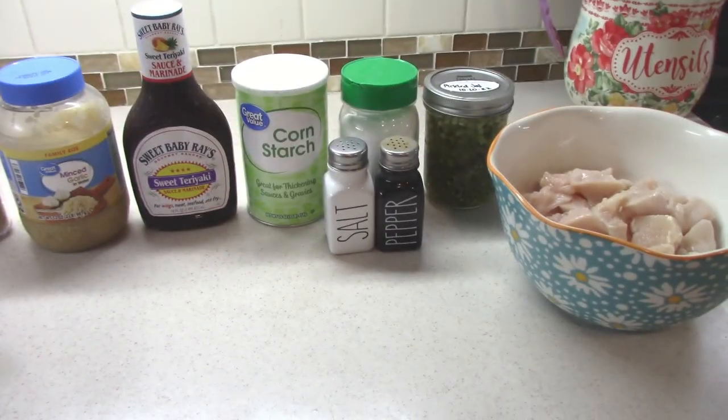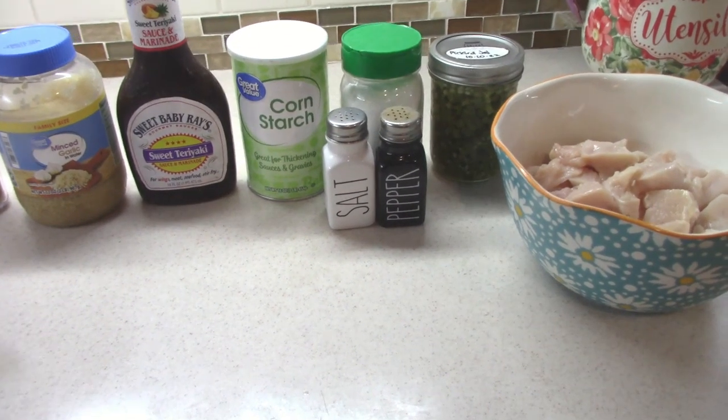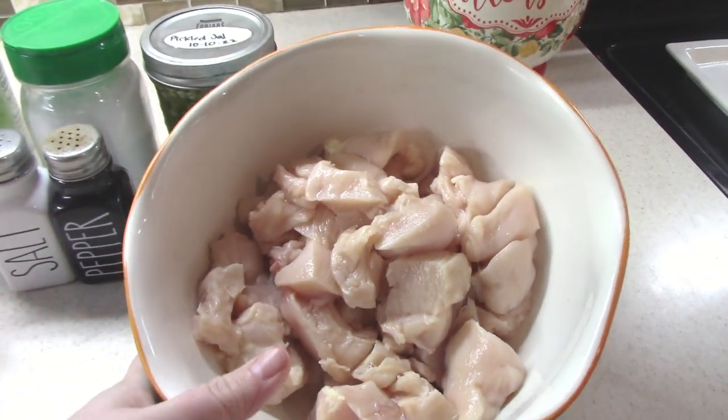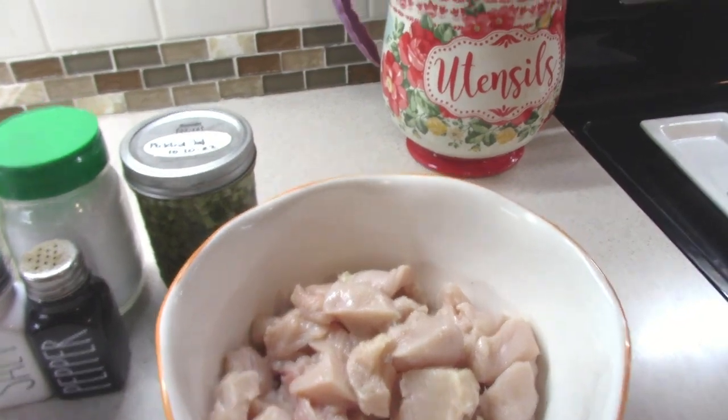So tonight we are making a really quick, really easy, and I'm pretty sure it's gonna be delicious, a sweet and spicy jalapeno chicken. I want to go ahead and show y'all the ingredients that we're going to use for this recipe. Of course, you're going to need some chicken. I just went ahead and cut these up into smaller bite-sized nugget pieces.